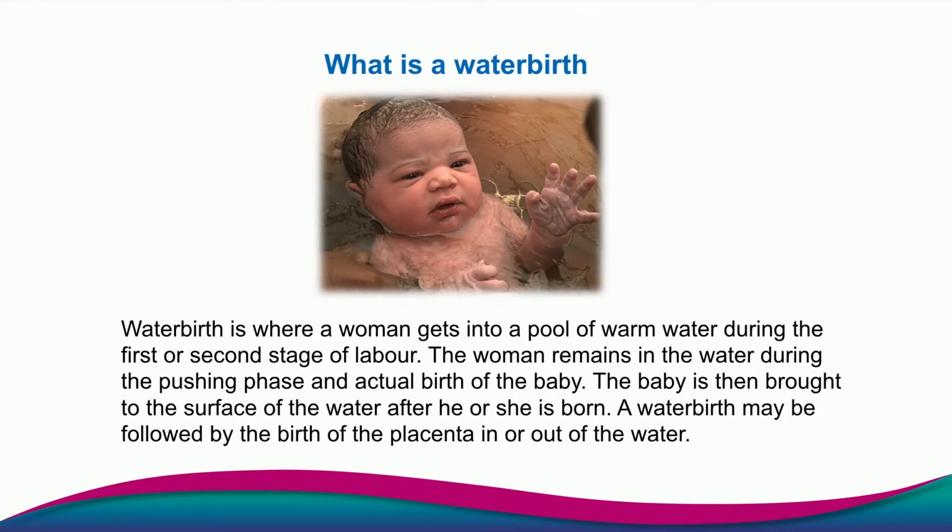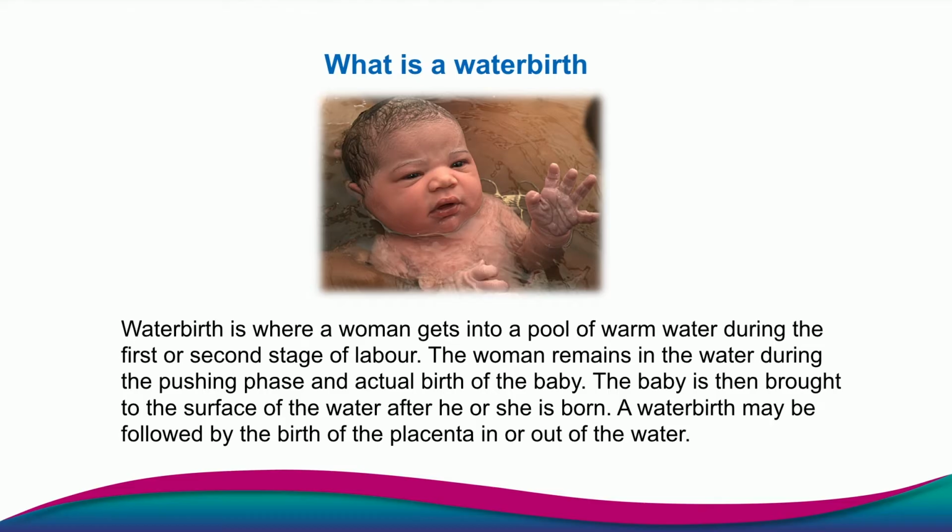What is a water birth? So a water birth is where a woman gets into a pool of warm water during her labour and delivery. The woman would then deliver the baby into the warm water and the baby would be brought to the surface. After a water birth, you may deliver your placenta in the pool or you may get out and deliver it on dry land.